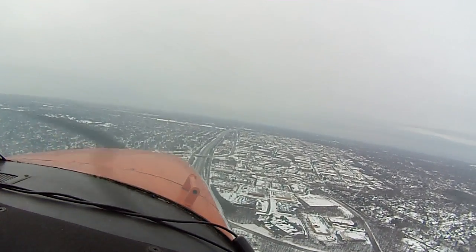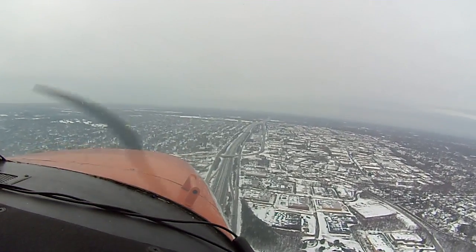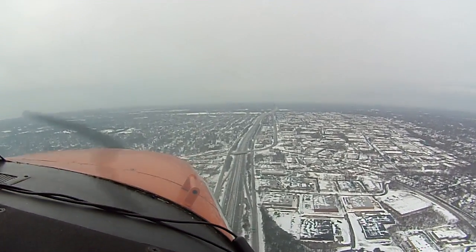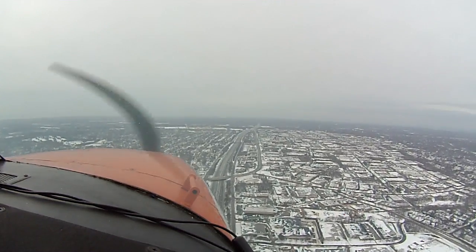It's more stable than the 172, right? It feels more solid, heavier. Yeah. I mean, I wouldn't fly a 172 in these winds, but you know what? I don't mind because it's a nose dragger.